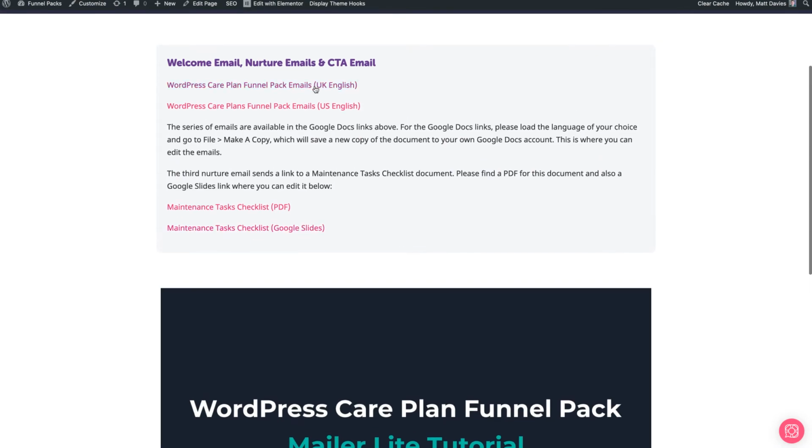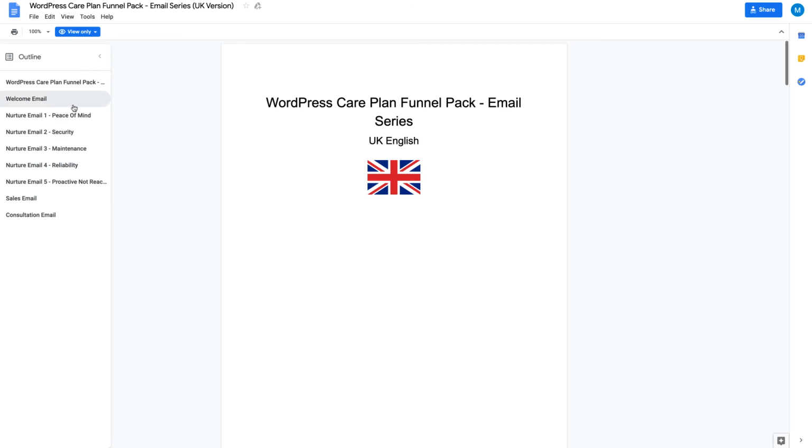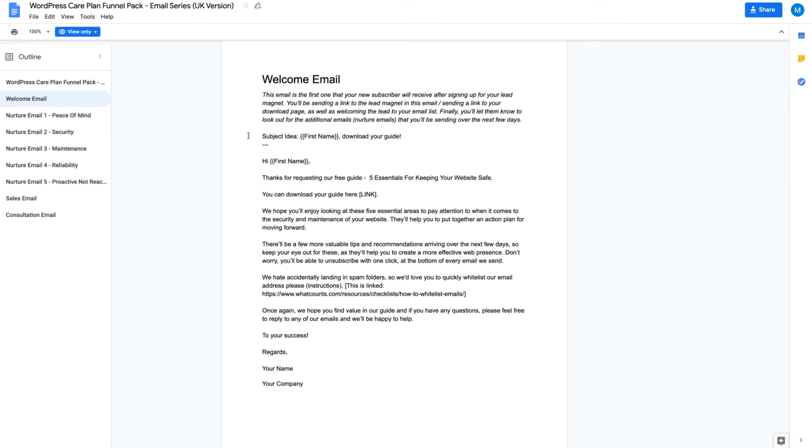Let me show you what the emails look like. I'll just bring this up quickly for you. So this is the UK English version. And you can see there's a welcome email. So we have a welcome email here. It's basically just the first email that goes out to people after they've signed up, contains a link to your download. We also have the 5 nurture emails.